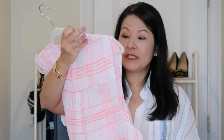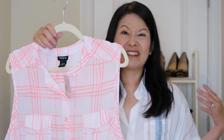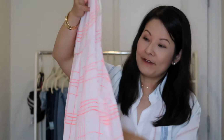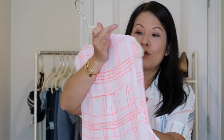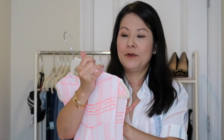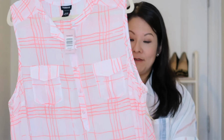But I thought this was a really cute summery top, so I want to get this listed quickly while the weather is still kind of warm. It's a really fun, sleeveless, half button type of front shirt. The main reason I loved it, of course, is it's new with tags. If it was not new with tags, I would not pick this up, just so you know. This is in a size 1X, and I paid $5.99 for it.